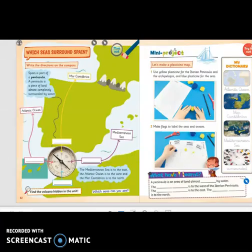So, now, what are you doing now? Let's take a look at the dictionary section here. And let's repeat with me. Atlantic Ocean. Mar Cantábrico, Spanish. Mediterranean Sea. Surrounded. So remember, a peninsula is a piece of land almost completely surrounded by water. Can you please do this, the tracing, and this section over here, what I've learned?